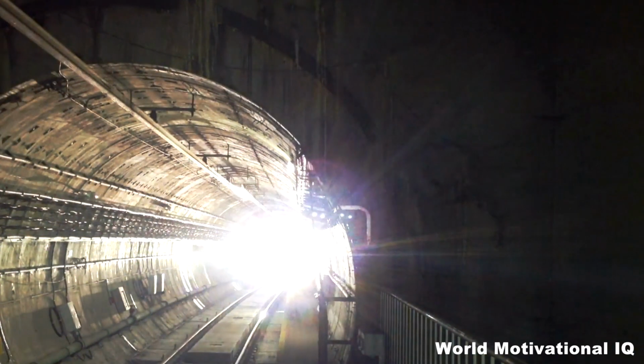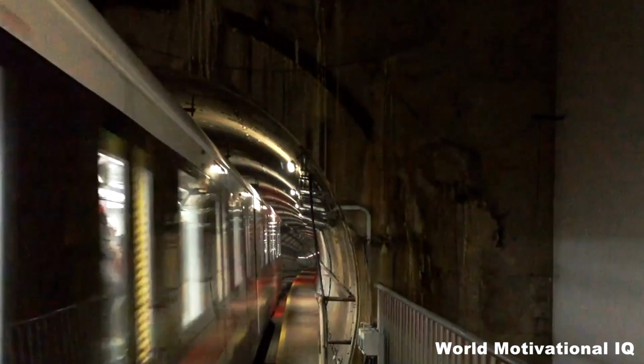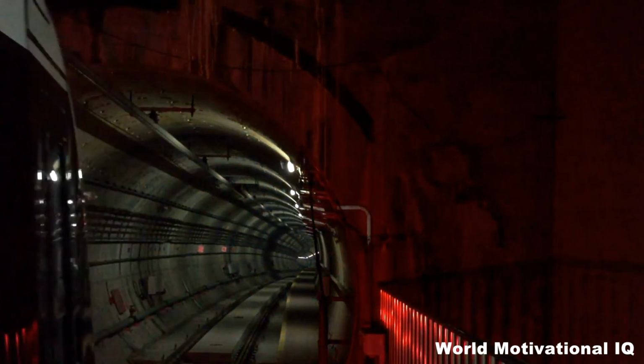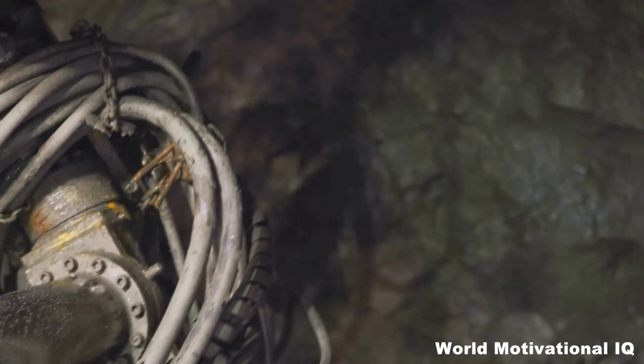Our final journey takes us deep into the heart of the Swiss Alps. Imagine carving a path through the very core of the mountain range that has symbolized both natural beauty and formidable challenge. That's exactly what engineers did with the Gotthard Base Tunnel. With a length of 57 kilometers, it holds the record for the longest railway tunnel in the world.